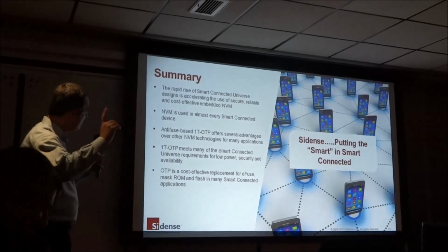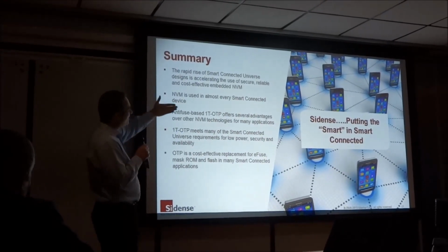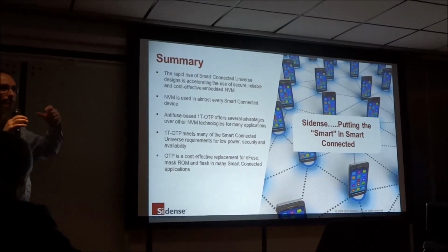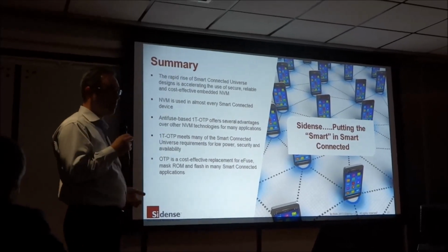Oh no, sorry, the summary slide. So just to summarize, all the stuff that's happening with IoT and so on, we call it the smart connected universe.